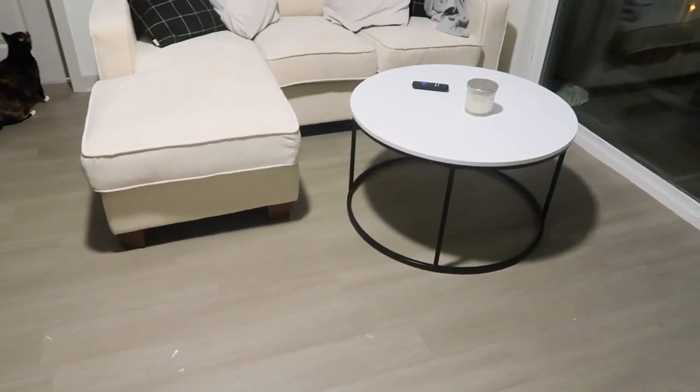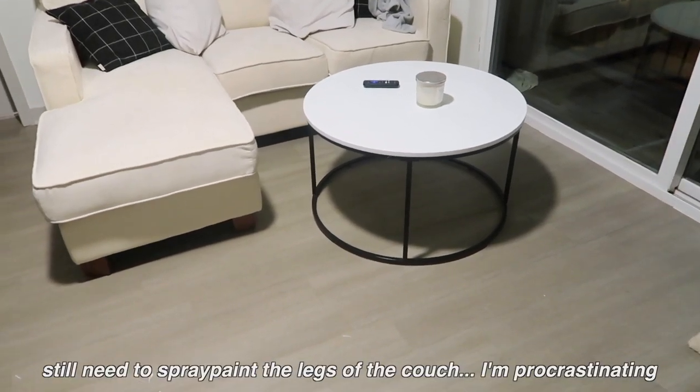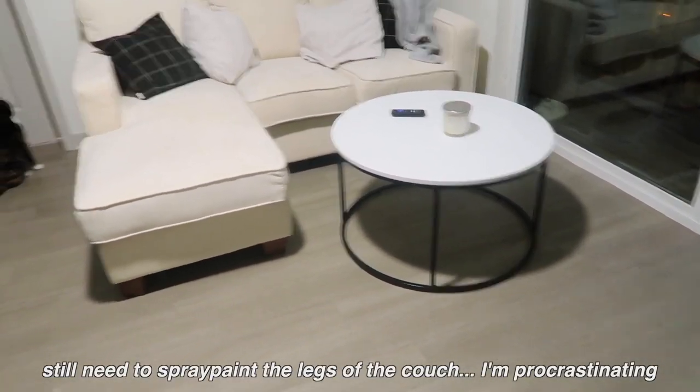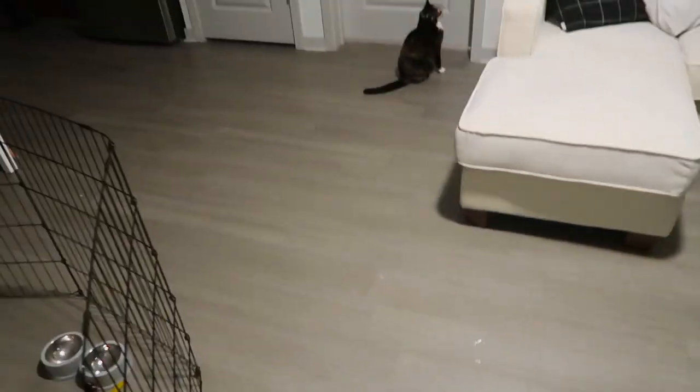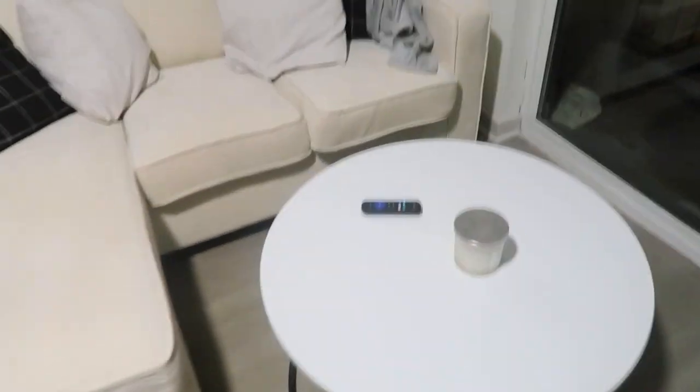Okay, so we moved the rug out of here for now, just until Nova is completely potty trained and not chewing it up so much. But we got rid of it. I do want another rug because now it just looks empty and it doesn't separate the space. But that's all we got for now.